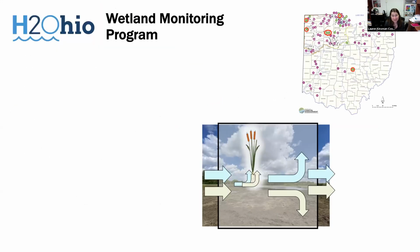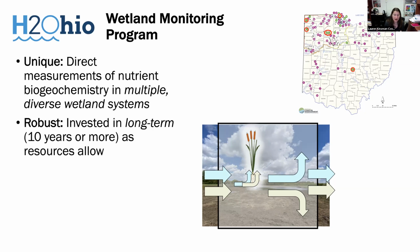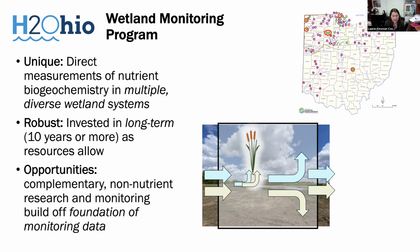This is a pretty unique program. We don't know of any other program, and we've asked a lot of experts throughout the country about other wetland monitoring programs, and there aren't any other programs that are looking at so many different kinds of wetland restoration simultaneously, so many different kinds of wetlands in the first place, let alone restoration projects. We're really confident that at the end of the day, we are going to be able to say important and useful new things about wetland restoration because of this long-term monitoring plan.